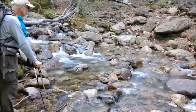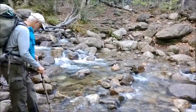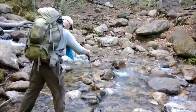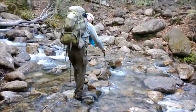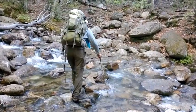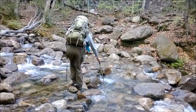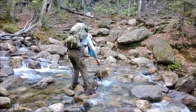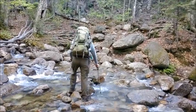This is our first stream crossing of today, going up towards Mount Liberty. Pretty good rock path. It's not usually this defined with rocks. Usually it's pretty much wading. Maybe we won't get too wet with this one.